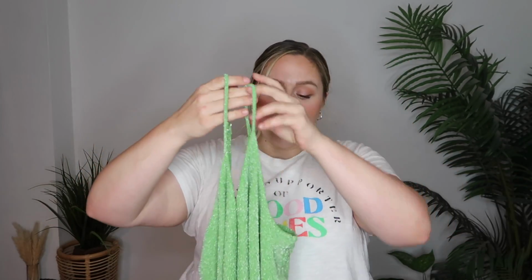Okay, the first item I got is a fun one. It is a cowl neck spaghetti strap top. It is more of a cropped top and it is so sparkly. It is a lime green sparkly material, very stretchy. It does have adjustable straps, which is nice, but it's just super cute.